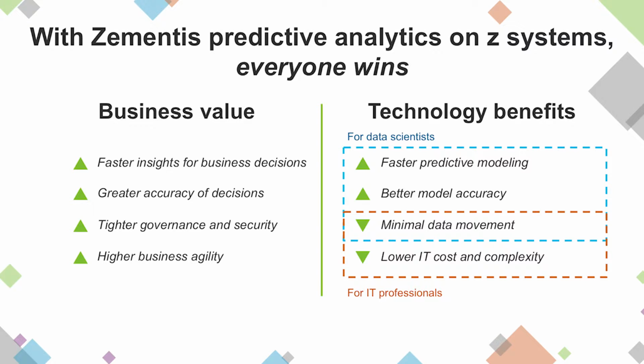And that team then can be more productive because they can push over those models to IT and create business value much, much faster. So faster insights for your business decisions, greater accuracy of decisions because you're running on the latest and greatest model. You're not running on a model that's 6 or 9 or 12 months old. We minimize the data movement. So the data doesn't have to move anywhere else. You're scoring in transaction.